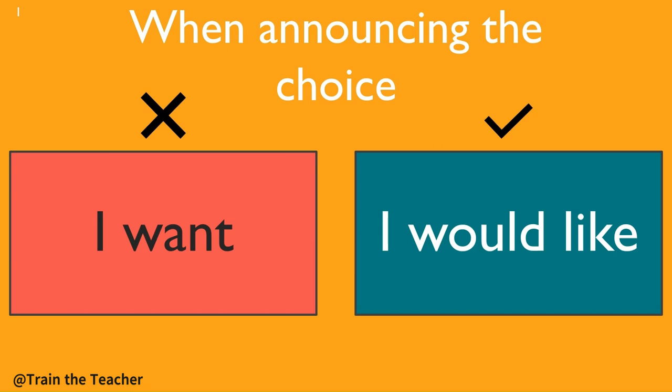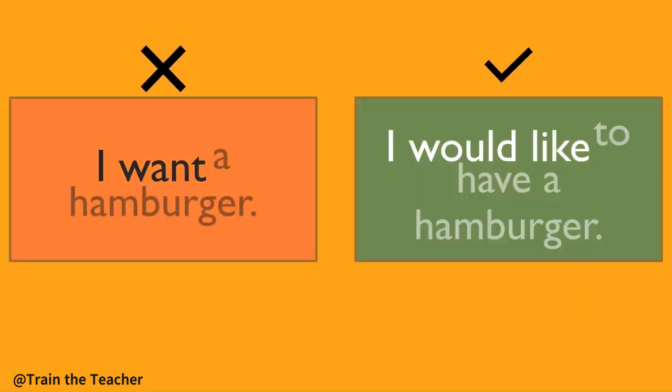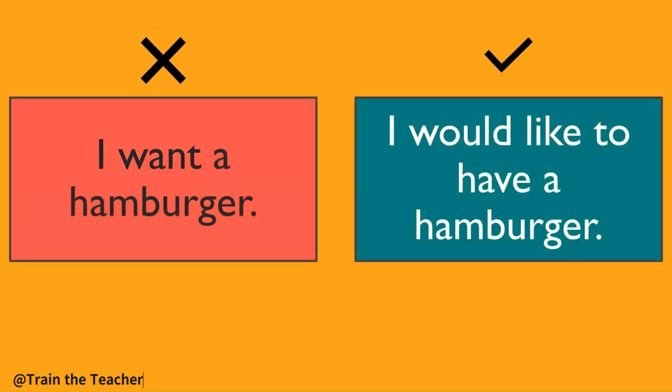For an example, I want a hamburger. It sounds like a command. Rather, the other one, which is I would like to have a hamburger. It sounds more polite to the other person.